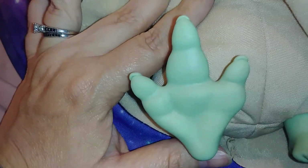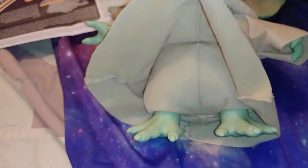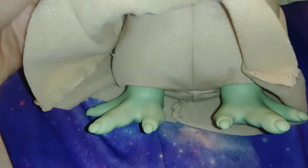And then underneath is his body. The same material as the outside of his cape. He's squishy. And here's his little feet. Oh, so it's got cute little feet. And it's very sturdy vinyl. It's not what you would find on a Reborn or anything like that. It's a hard plastic.